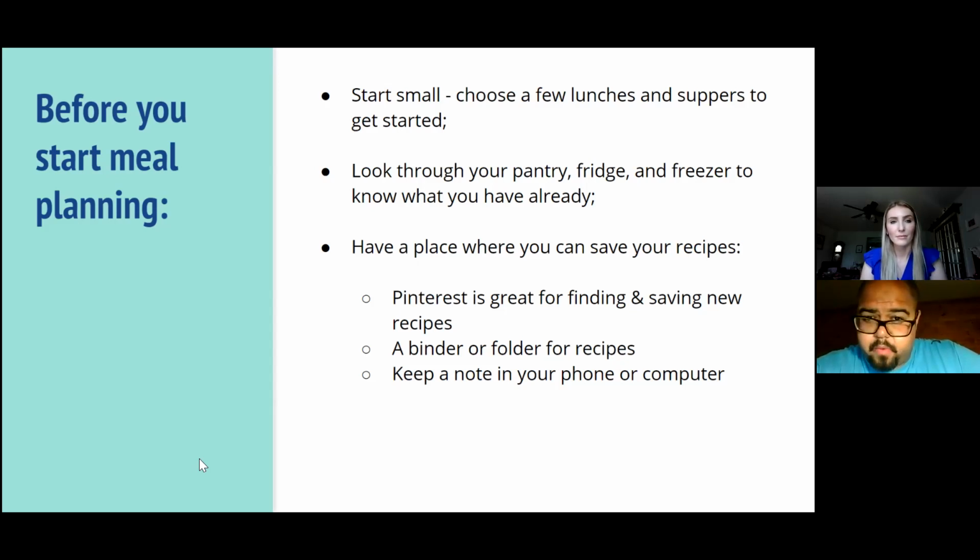Have a place to keep your recipes for future use. Pinterest is a great and free website and app where you can find tons of recipes and save them for future use. If you like to write them down, a small container or a folder may be useful to keep them organized, or use notes in an app on your cell phone or laptop to keep track of your recipes.